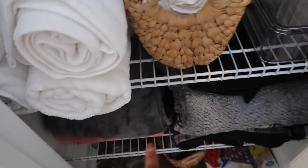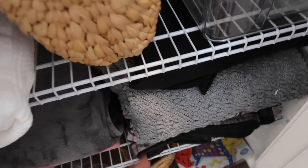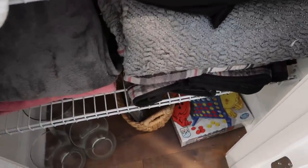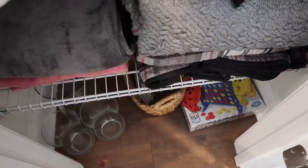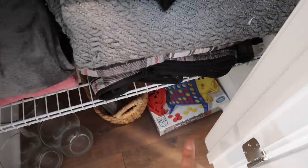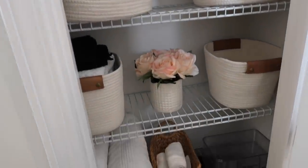And then down here is just all of our extra blankets and stuff in case someone gets cold. We have tons of blankets available. And then under here, I do like to keep my vases down here for fresh flowers. And then I have some board games right there. Yeah, this is everything. It looks so much better, you guys.